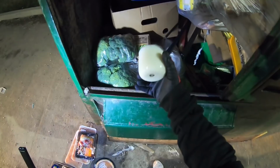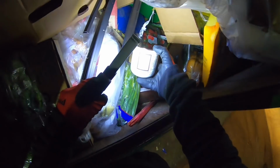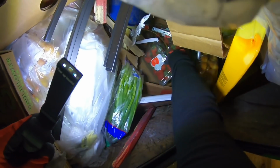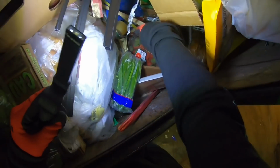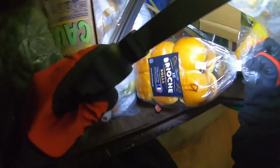Let's see. Got a candle down here. Ray, this is for you. That is good. I don't know what kind that is. Oh, right here. Oak and red currant. That smells good. I'm not gonna take these strawberries. There's a whole bunch of nasty stuff that's all over it. I got some more rolls right here. I'll take those.